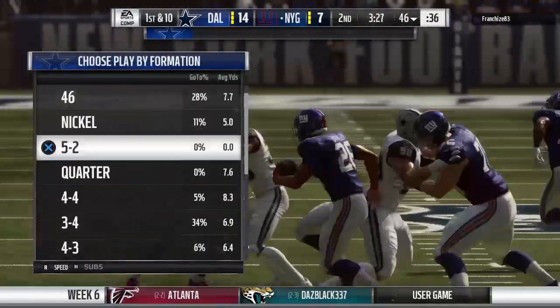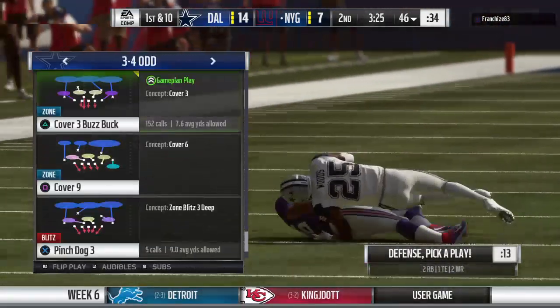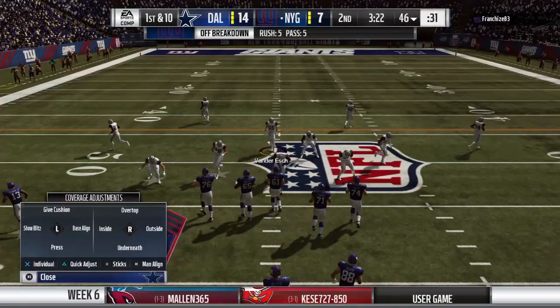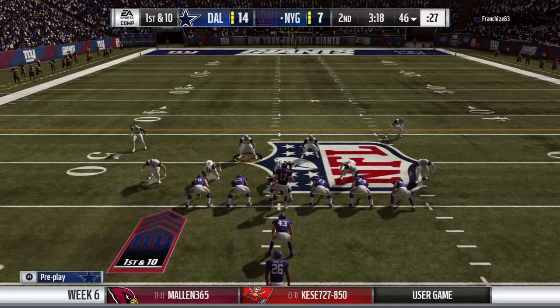12 yards there as they move the chains. At this stage of the game, the run-pass numbers are a little bit out of whack because most of their yardage has come through the air. But in a sense, that just sets things up for big runs like that because the defense might be a little bit off balance. They pick up another first down with that run.